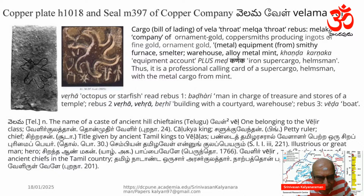Milaku, copper company. Then there's a one horn, a spiny horn. It's called singi. Singi is a forward thrusting spiny horn. Company, copper ornament, goldsmith company and warehouse. Copper ornament, gold, company, warehouse. What are the details given?